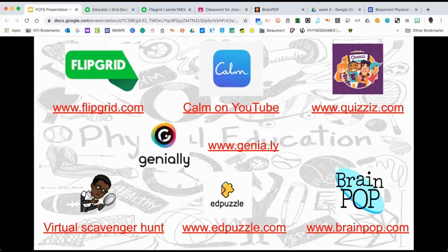One I haven't discussed, I kind of wanted to save this one for last. I actually stumbled upon this one, Genially, through Twitter. Another PE teacher had posted this board game she created, because they have all these templates of different slides and games that you can engage your kids with. And so I've been toying with the idea of trying to get a Monopoly game created for my kids to play.